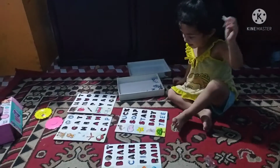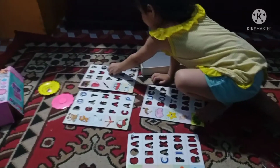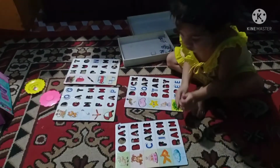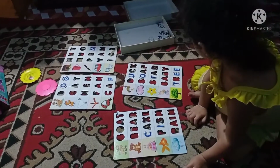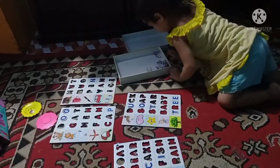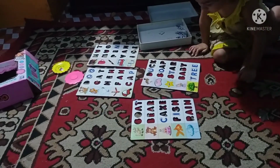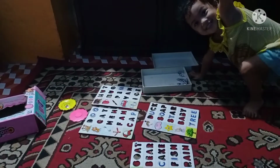Can I see? Put. Mommy will check if you're correct. Where? What letter is it? N. Very good. Riya got the letter N. Oh. What else? Oh, you completed the letter R. You got the R. Oh, very good. Very good.